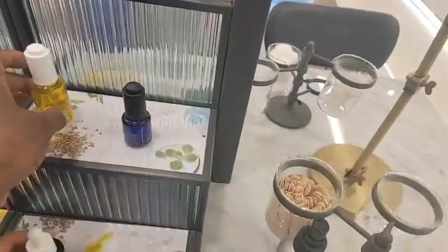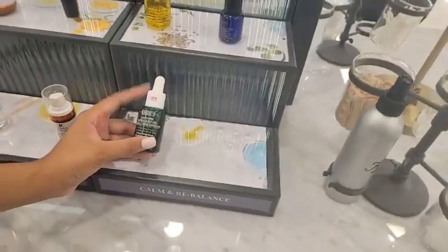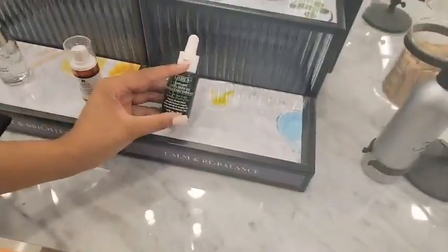This is our cannabis oil, and this is just to help rebalance the skin. That's the good stuff. So if your skin is going crazy, you're breaking out, you're dry one day, oily the next, this is just going to help rebalance the skin.